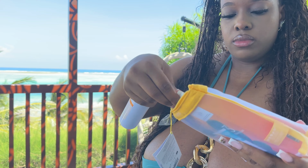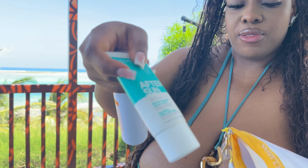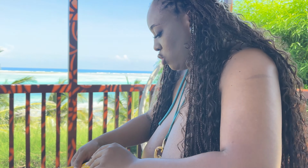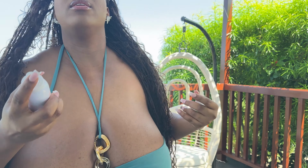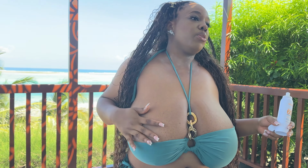And this is the one you put on your skin right after you go out in the sun, okay? I'm not taking chances because on my last trip to Seashells, it burned me so bad. And my neck already has a little bit of discoloration. So that's what we're doing right now.